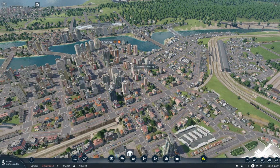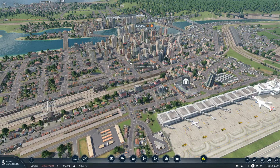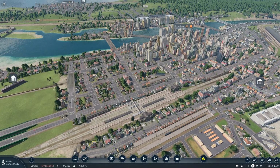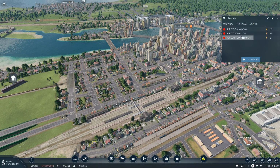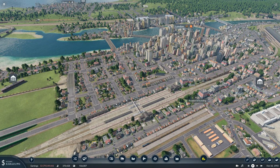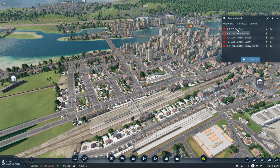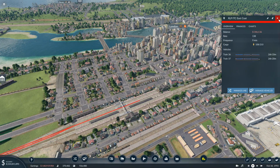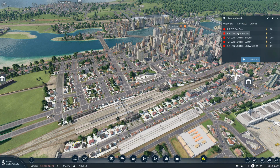Right, now what do I want to change? Well, what I actually want to change is... so we did that one, so all the ones at Brighton are sort of done. These ones... Yeah, so you're running that now, the Class 150, but with 3. East Coast... Yeah, they're running that North Network Southeast. So that's fine. You can stay on Network Southeast.